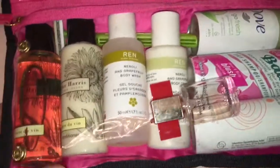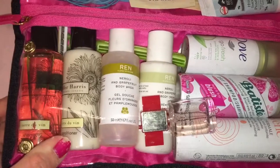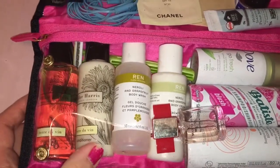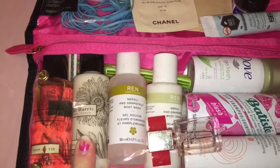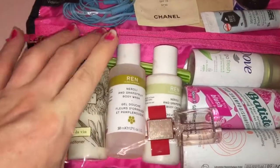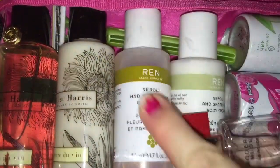Starting at the bottom here, I have packed a few travel minis of different things. So we have the Miller Harris Terrovan shampoo and conditioner. This stuff smells quite nice, but it's not too overpowering, which I think is quite important when you have a newborn. I have a razor packed just behind here.